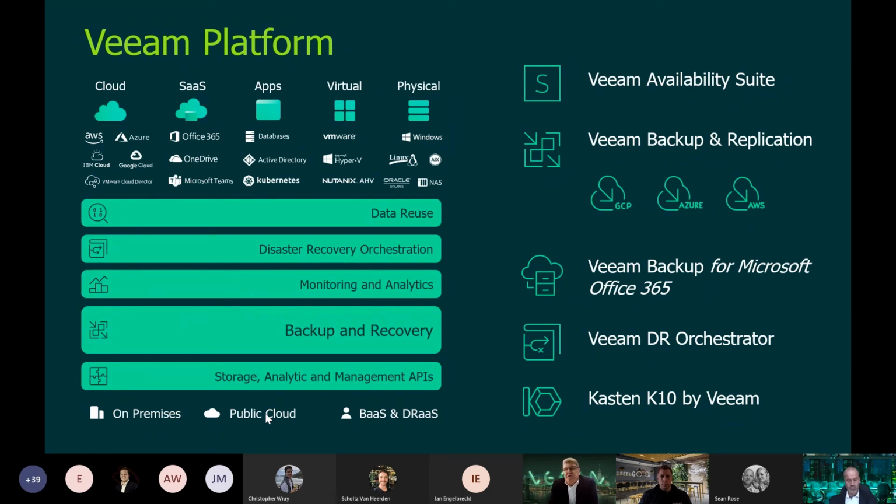Monitoring and analytics. So how do we actually monitor the environment, analyze what's happening, and report back based on any anomalies? Obviously, backup and recovery is important, and we want to build that on the best possible platform that money can buy. And then also storage and analytic management, analytic and management APIs as well. And we do that using the Veeam Availability Suite. We do it with Veeam Backup and Replication.